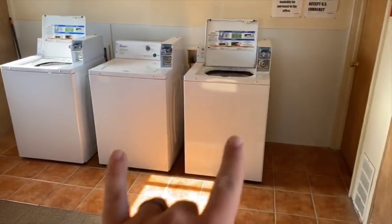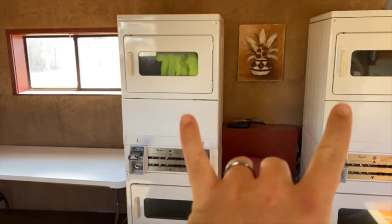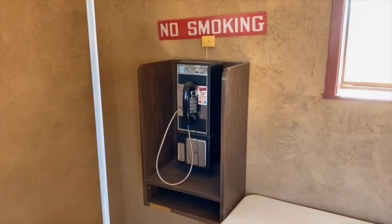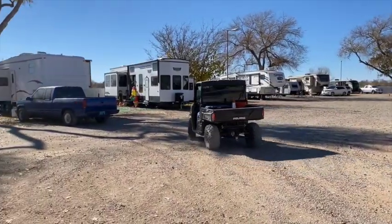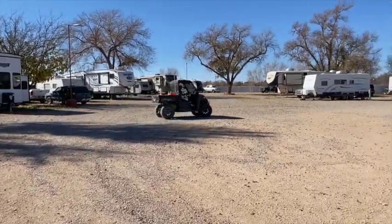So we have 3 washing machines, 4 dryers, a folding table, and we still have a payphone. Acting like she's doing something, and really, she's just playing around in the Ranger.